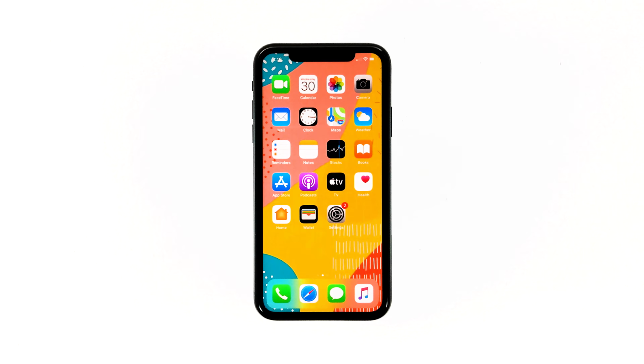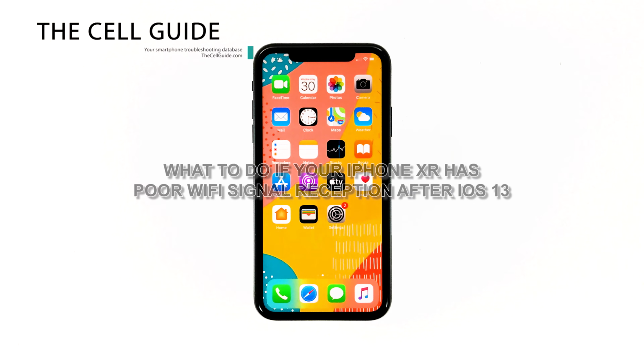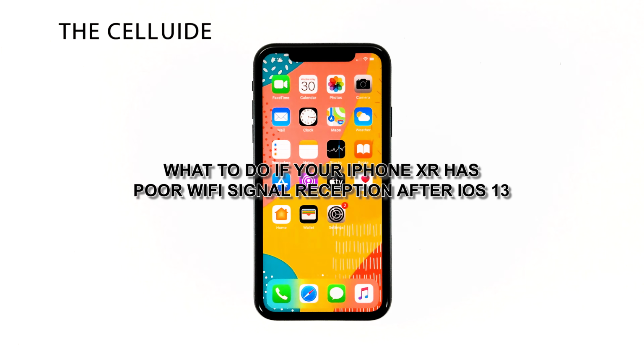You decided to install the latest iOS 13 on your iPhone XR rolled out by Apple and realize that your Wi-Fi signal becomes intermittent and unstable. You badly want to have the Wi-Fi signal issue fixed, yet you have no idea what to do. Hey guys, in this video, I will be showing you what to do if your iPhone XR has poor Wi-Fi signal reception.